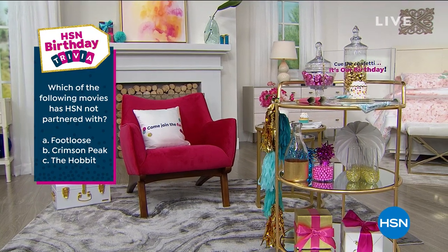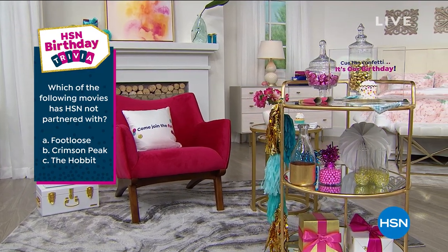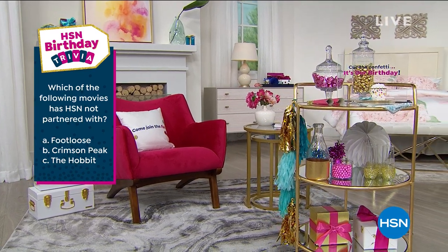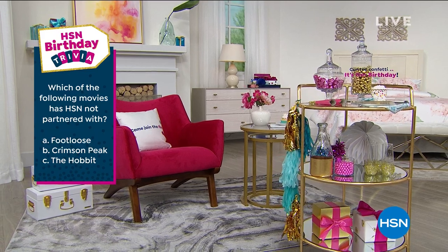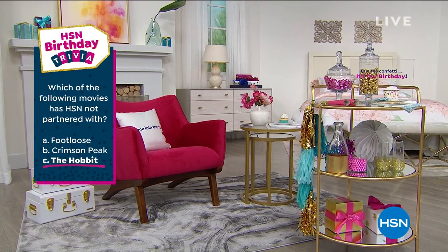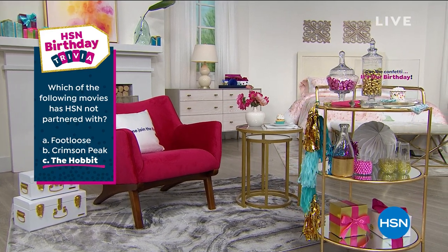Okay, so do you know the answer? Which of the following movies has HSN not partnered with? A, Footloose, B, Crimson Peak, or C, The Hobbit? I think the answer is C, The Hobbit. I was going to get it wrong. It was C, The Hobbit.